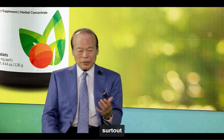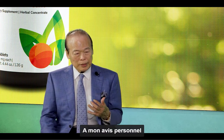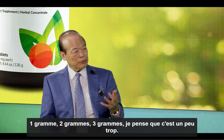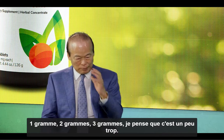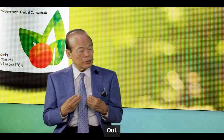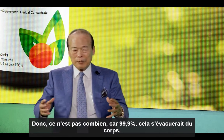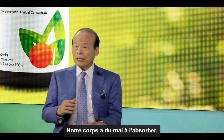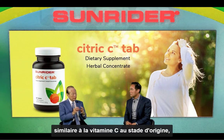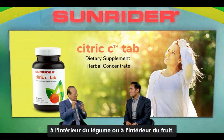In my personal opinion, eating too much vitamin C, like 1 gram, 2 grams, 3 grams, is a little bit too much. The key is to have a vitamin C you can absorb easily into your body. It's not how much, because 99.9% is flushed out of the body. Our body has a hard time absorbing it. Our Citrus C is a vitamin C similar to the vitamin C in its original state inside the vegetable or the fruit.